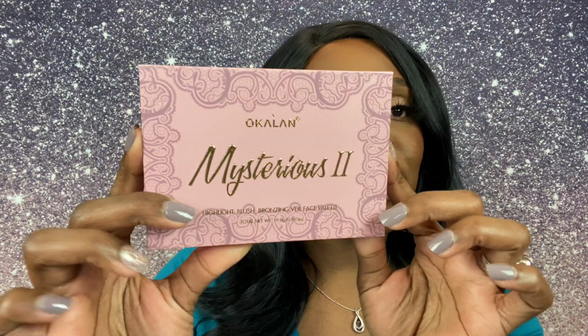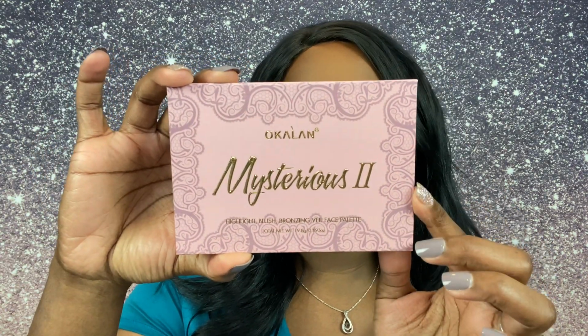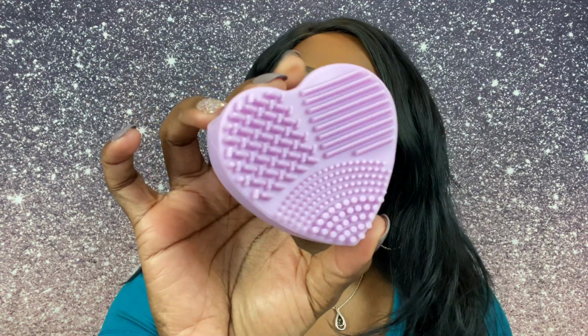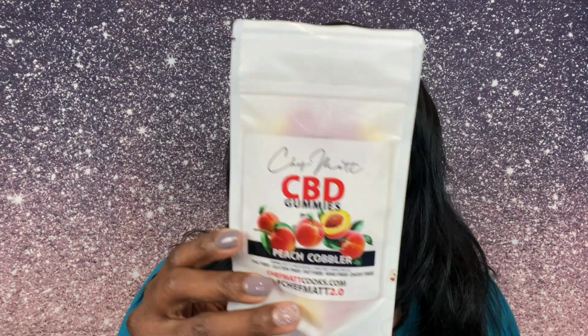So we received from O'Kaylin the Mysterious 2 Highlight, Blush, and Bronzing Palette here. Beauty by a Bird, we received this blending brush here. This heart-shaped lavender brush cleaner here. And last but not least, we received these CBD Gummies from Chef Matt. We received these 4 products for this month.